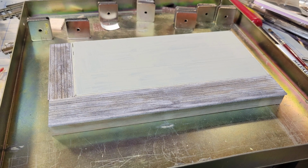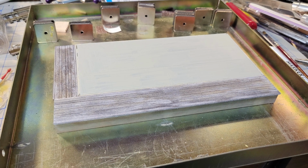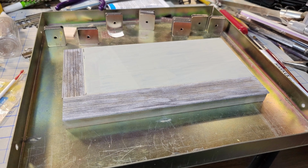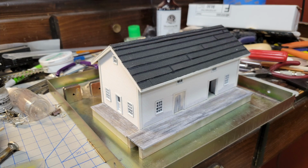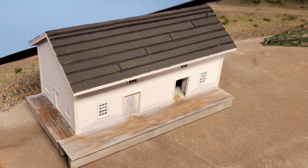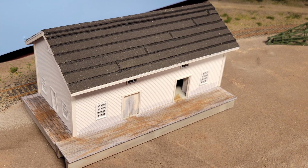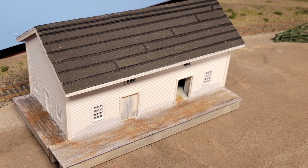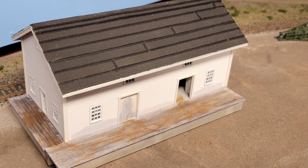But I did make a little progress. I applied initial weathering to the platforms and attached them to the base of the structure. Here's the structure on its base on the workbench, and here it's sitting on the layout with some additional weathering to the platforms. Now I'm at a complete standstill until I can complete the lighting. Hopefully I'll at least get started on that this month.